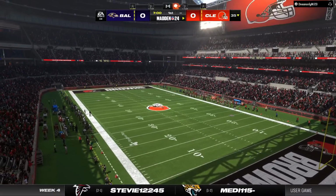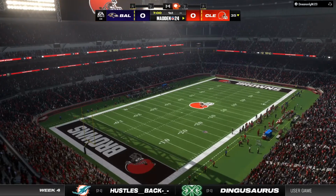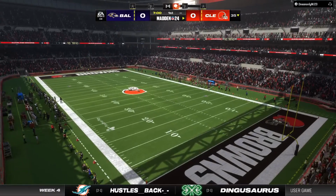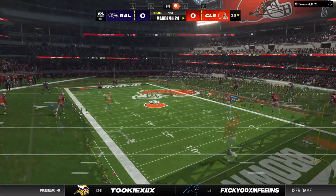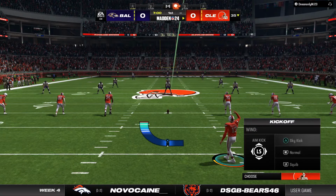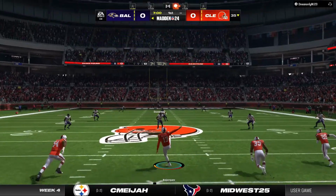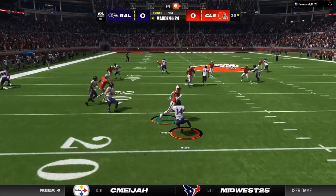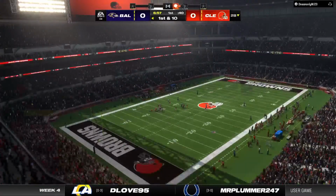Taking on the Cleveland Browns. Seems like we were just starting training camp, but here we are in October, and off we go on EA Sports. And they will wrangle it down a couple yards shy of the 30.